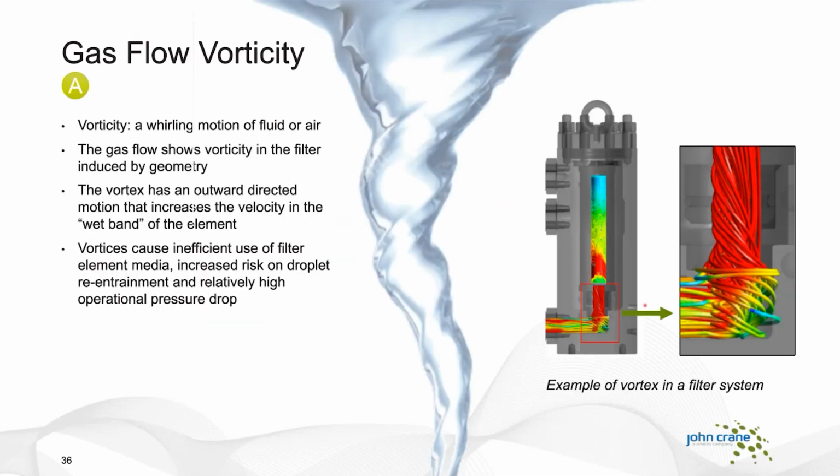Using CFD software, we discovered that the gas at the point where it goes into the filter element is very turbulent and created a vortex. This vortex was causing a high velocity area in the element where the flow is concentrated the most. Unfortunately, this area is where the most liquid is draining on the outside of the filter element. The high velocity area could cause some liquid carryover.